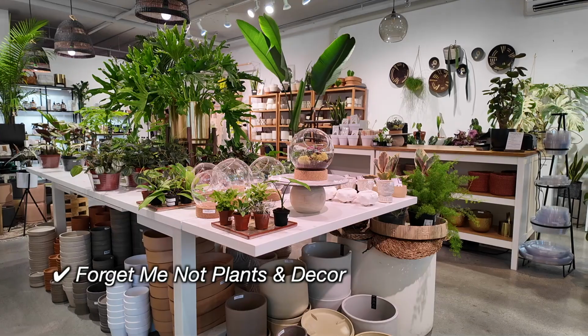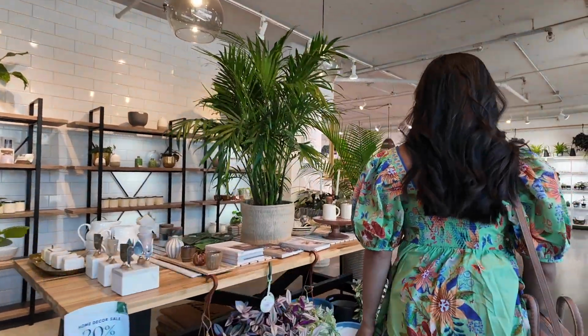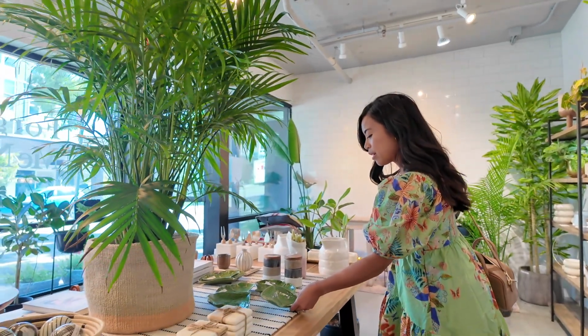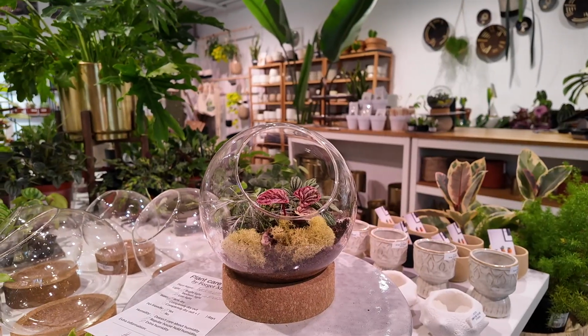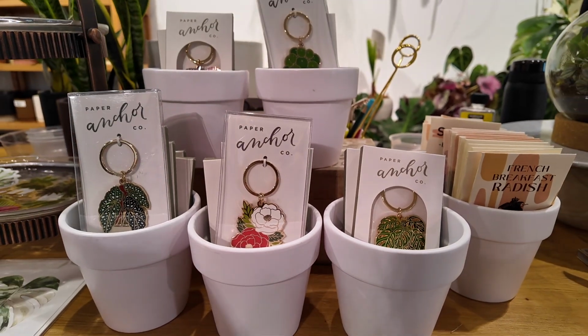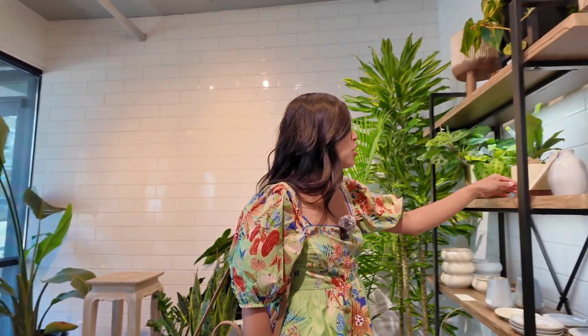If you're looking for a cute plant shop in Seattle's Queen Anne neighborhood, check out Forget-Me-Not Plants and Decor. This woman-owned business offers easy care, pet-safe, low-light, and statement plants of all kinds. Whether you're in the market for a fern or ficus, chances are you'll find a houseplant for you inside Forget-Me-Not Plants and Decor. I really appreciate the care charts.